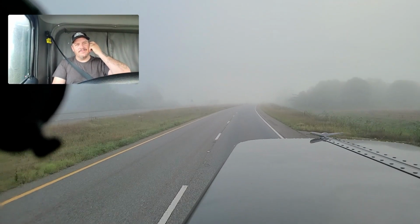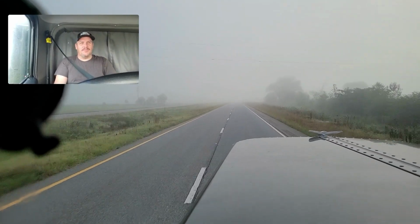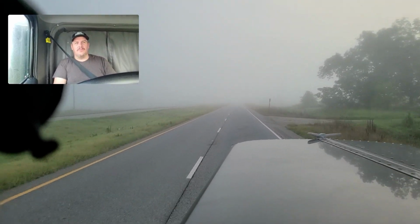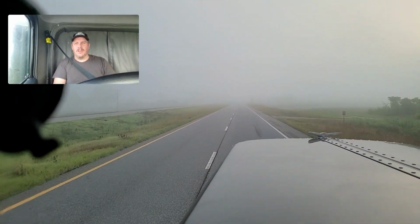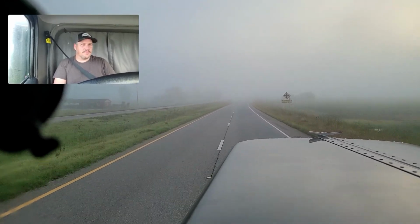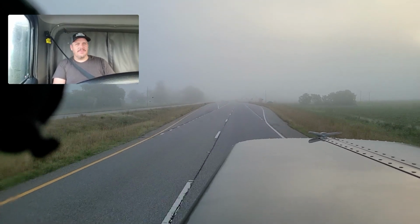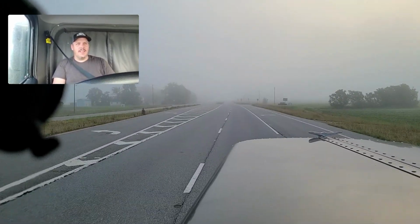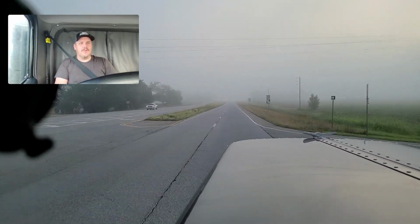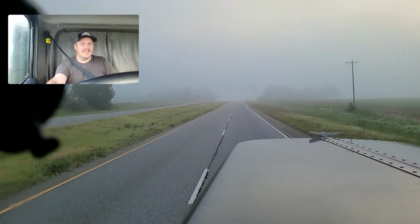Big fog this morning. It's like 78 degrees and foggy. It's a weird combination for me from California. Usually when fog settles in California, it's coming off the coast and it's nice and cool. But this is not nice and cool. This is just thick and muggy. But yeah, it's keeping me alert, that's for sure.